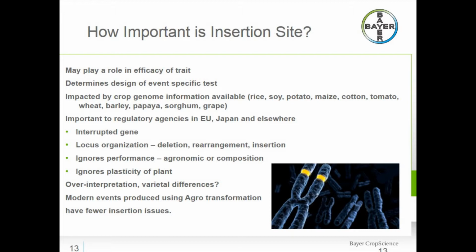There can be differences, there can be SNPs, just if everything was the same, we wouldn't have variety. So you can be tripped up a little bit by how much is known as well, because then you have to justify, why is this one nucleotide any different? It's different. The insertion site is very important in the EU, Japan, and other places. Not so much, I think, to the U.S. regulators or to Canadian regulators. And if I'm wrong, you guys can yell at me.